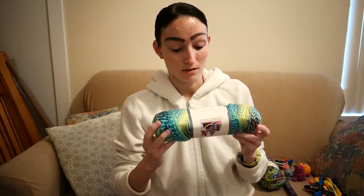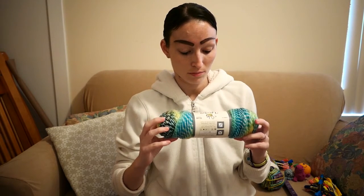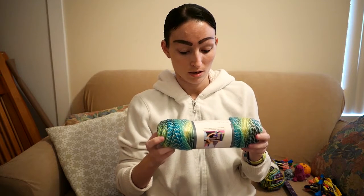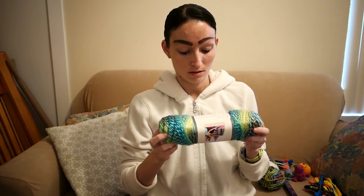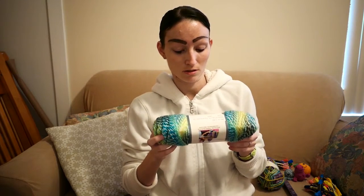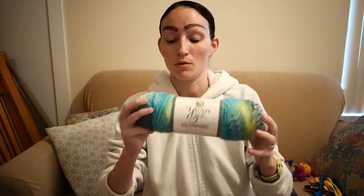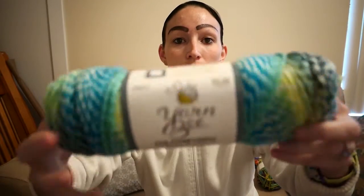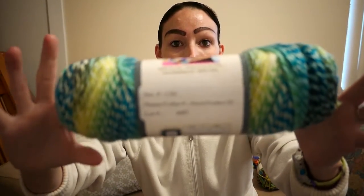Then I got some of this Yarn Bee Glowing Finch Feather yarn. It isn't 100% acrylic. It is 60% acrylic and 40% polyester. It's very soft and very pretty and rainbowy. I love it, and it's in the color Finch Feather. Love it.